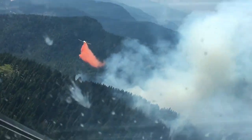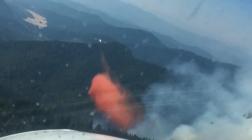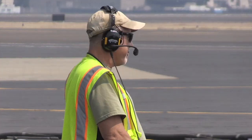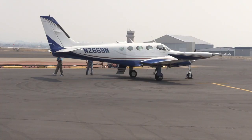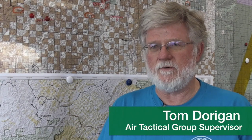My name is Tom Dorrigan, and I'm an Air Attack Group Supervisor on the fire. Basically in charge of the aircraft that are in the air over the fire. We'll direct the helicopters and the air tankers in, talk to the people on the ground. We're responsible for basically controlling the airspace and also assigning them on the tactical as far as dropping water, dropping retardant on the fire.